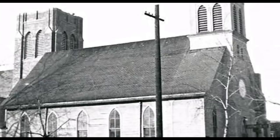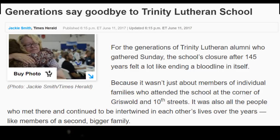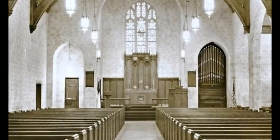The Lutheran school had been in continuous operation since the church's inception until it closed in June of 2017. All right, before we leave the Trinity Lutheran Church, I have two more photographs I want to show you of the interior of the church. One a much earlier picture and one a more recent picture.